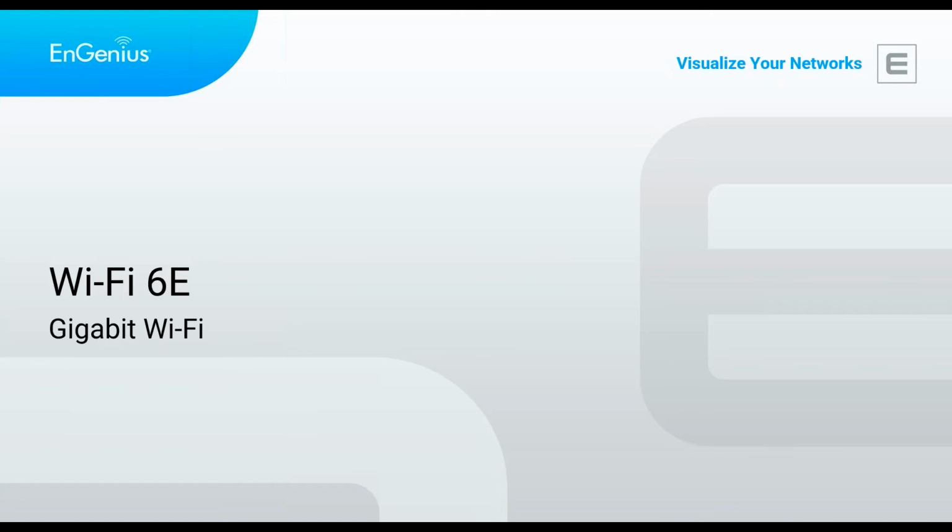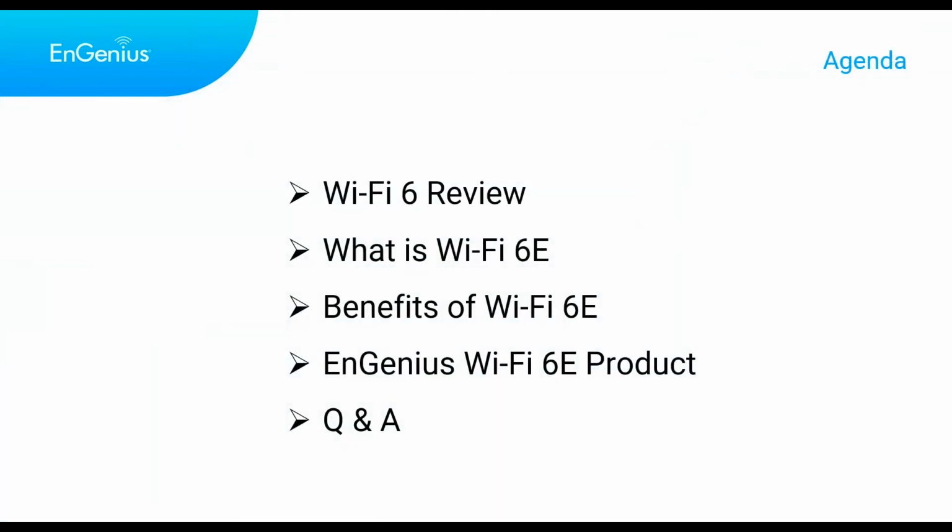Today's topic is Wi-Fi 6E, Gigabit Wi-Fi, or is it really Gigabit Wi-Fi? I guess we'll try to answer that question today a little bit and talk a little more about a couple of things. So what I want to do is cover Wi-Fi 6 as an overview, where we're currently at, get an understanding of Wi-Fi 6, and then what is Wi-Fi 6E? What are the benefits of Wi-Fi 6E? And then EnGenius's Wi-Fi 6E product or our solution offering that will be available at the beginning of June. So let's go ahead and just dive right into it.